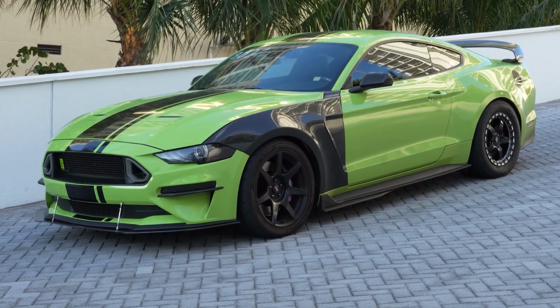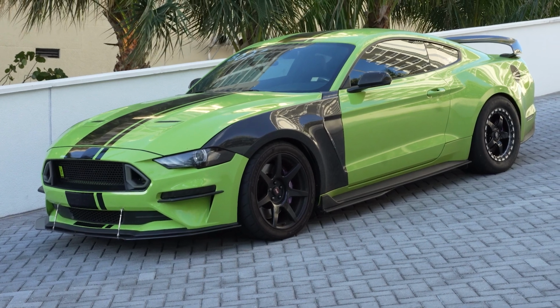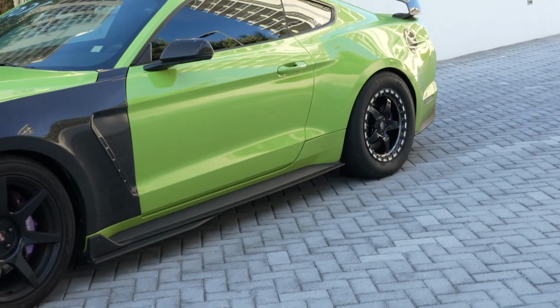So I just got done taking some flicks of Sally, and I wanted to show what she looked like with this very zoomed in lens, because honestly the car looks so freaking good. So the pictures are gonna turn out insane.